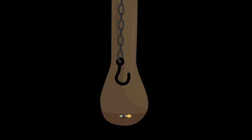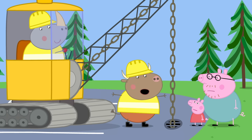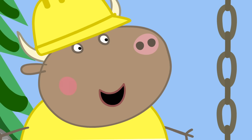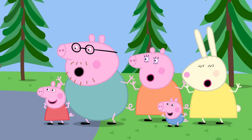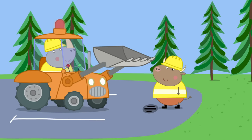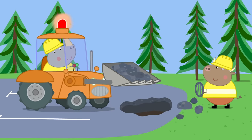That's as far as she goes, Chief. Mr. Bull is the chief. Did you find our keys? No. The crane isn't long enough. Now what shall we do? Easy. We'll dig up the road! Hooray! Mr. Bull is digging up the beauty spot.